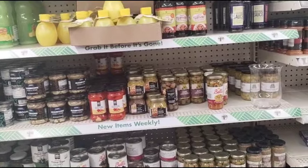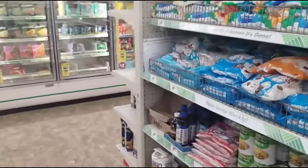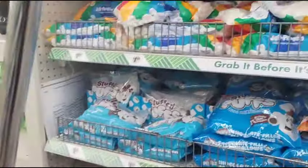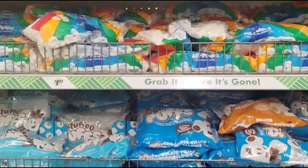And I know a lot of your Dollar Trees have already transitioned. They're just transitioning over here in California, which is why it's just kind of odd to us. But I know a lot of you guys are already used to it.